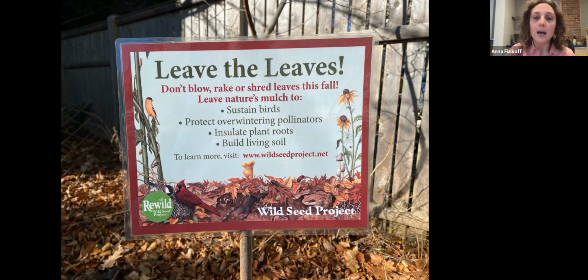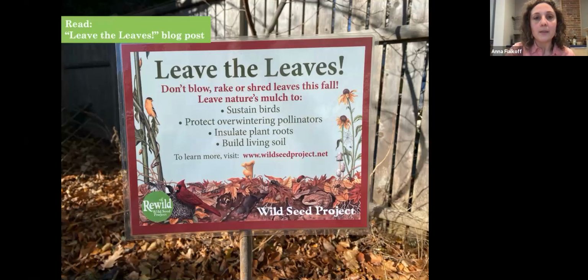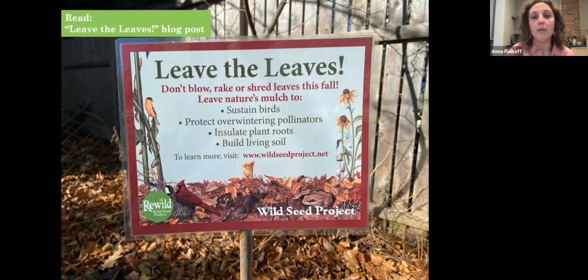And this living soil includes both the macroorganisms like frogs and bees and millipedes and salamanders, but also fungi. So mycorrhizal networks really benefit from leaf mulch over time, as well as some wood chip mulch, but leaf mulch is really what the forest floor is made of. And then leaving other things as well is important. So you can check out more about this on our Leave the Leaves blog post.